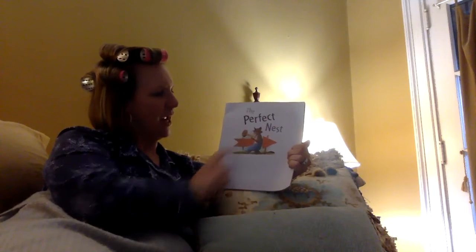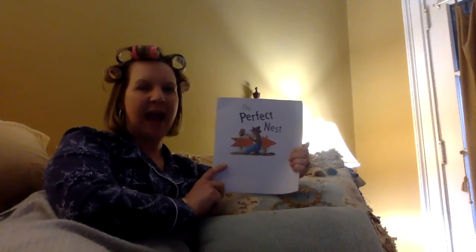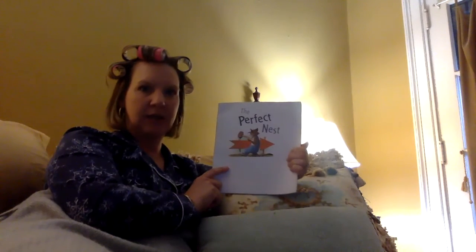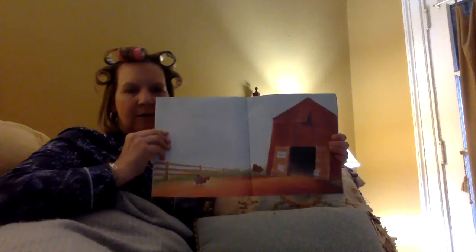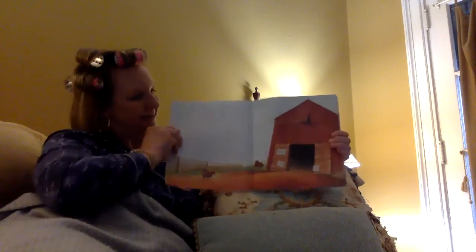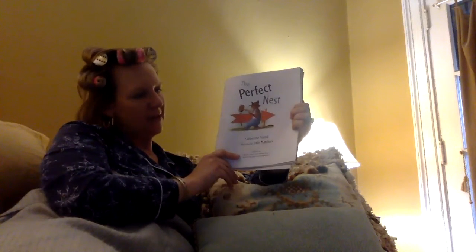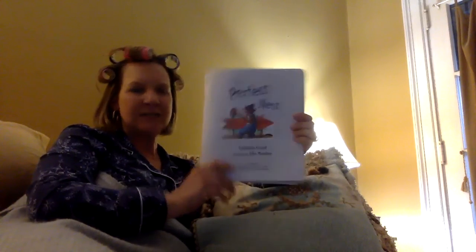Here's Jack hammering away at his sign, directing the chicken to the correct location. And here's the barn where Jack is building the perfect nest. The Perfect Nest by Catherine Friends, illustrated by John Manders.